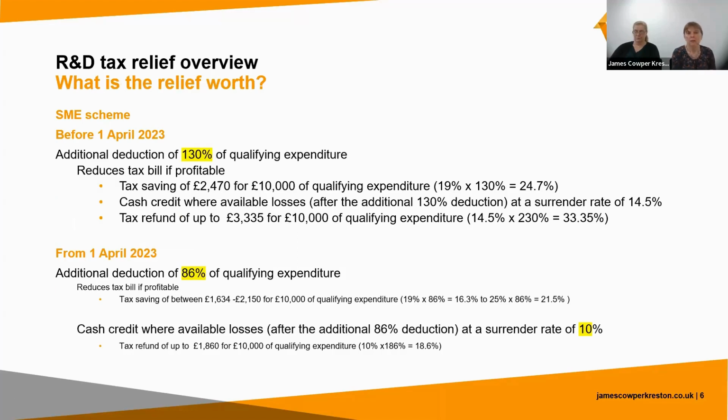So now just to quickly refresh on what currently you can benefit from in terms of the R&D tax relief schemes. Under the SME scheme, before the 1st of April 2023, you could have an uplift of 130% of your qualifying expenditure, which effectively meant a saving of just shy of 2,500 for every 10,000 of spend in a qualifying profitable company. If you were loss-making, you could surrender it at a rate of 14.5%, which as a rule of thumb gave you back a third. So about 3,300 for every 10,000 of qualifying expenditure.